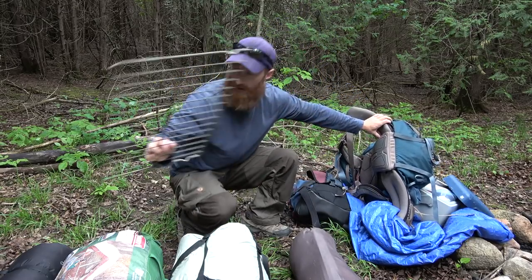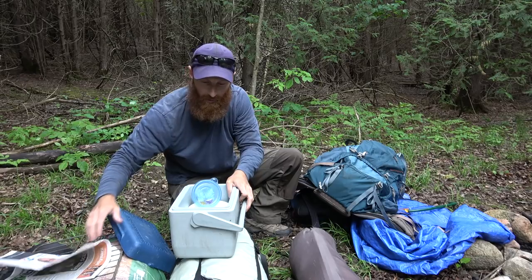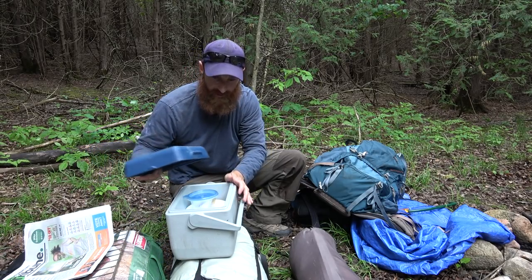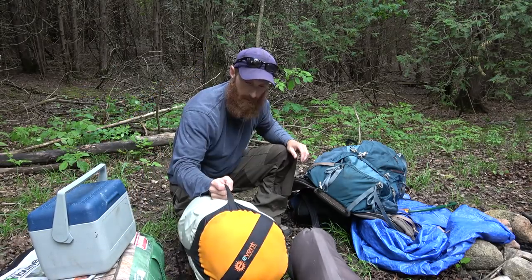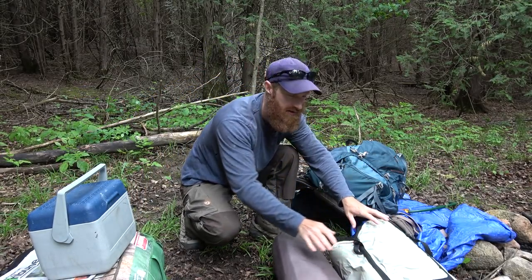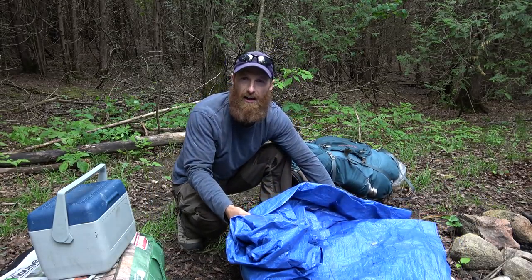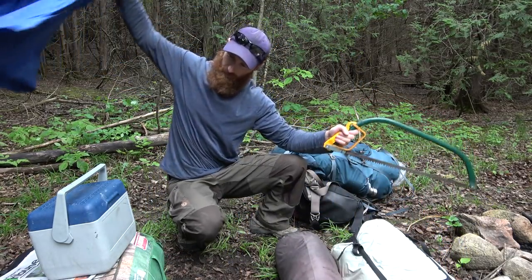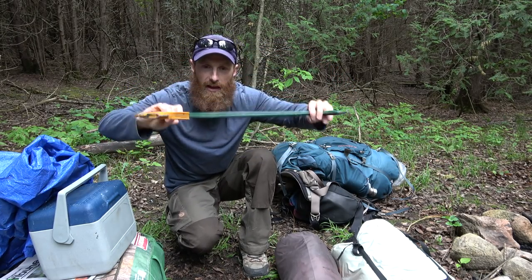Okay, fire rack, yes, this is definitely column A. Newspaper, column A. What's this? Lunch and a cooler, column A. I'm decided, yeah, I'm gonna put this in column B, even though it could fit in column A. Old style cheap blue tarp, column A. Bow saw, cheap bow saw, Walmart brand.